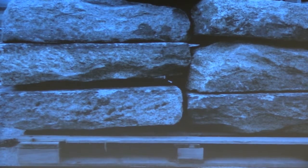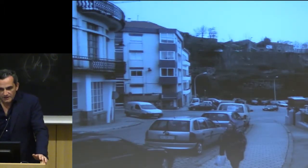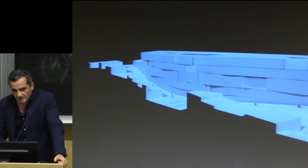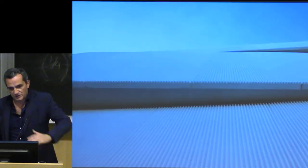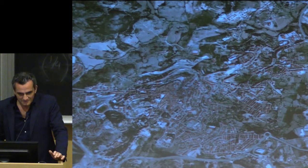We were interested in this idea because the terrain is almost like a bedrock of layers of stone. So this is the spot, where we had the opportunity to build this very strange, very thin building, and we imagined how it could be like layers of strata of construction. I'm sorry, these slides are all messed up. So this is the site, but you'll figure it out.